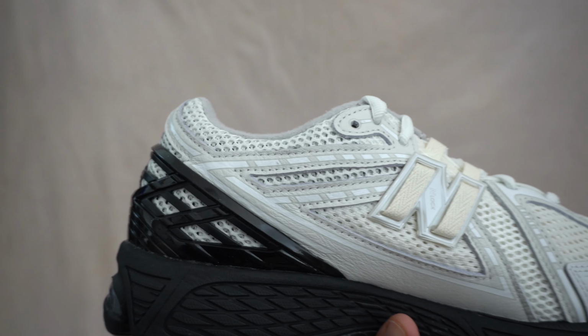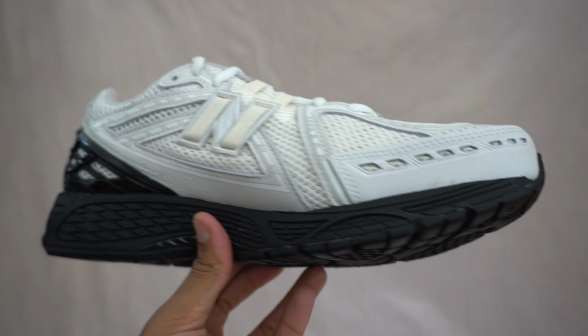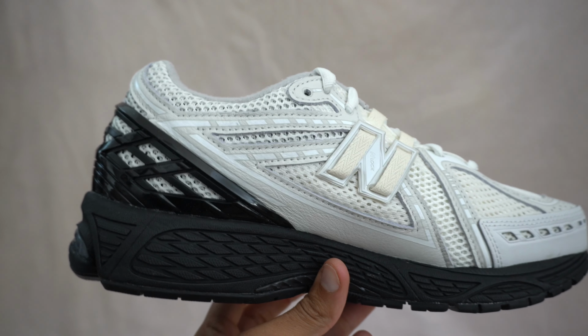I got both the colorways. Let's start off with this multicolored white and black pair first. Typically, if we look at some CDG collabs in the past, then you should already be quite familiar with the white and black colorways being used.